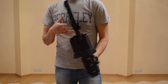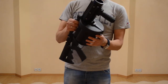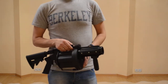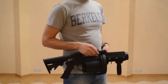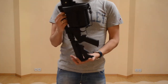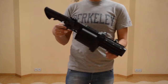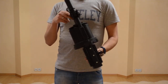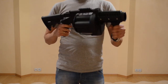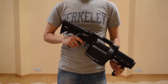So basically there is no difference between this custom gun and the basic iCS gun, which you can buy at almost any retailer, and they are quite cheap, about $200 or something like that. This one costs $400 in Russia, and why it's more expensive than the basic one, and what it's designed for, is to shoot grenades, to shoot real grenades. And they work.